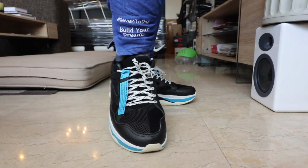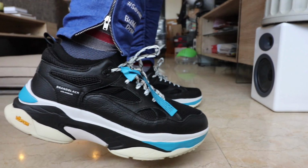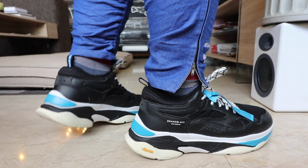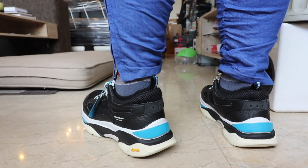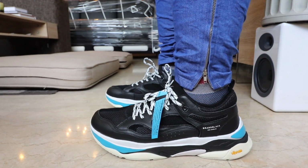So Carlo, you mentioned that this is a cheaper alternative of the Balenciaga Track Trainer. So how much is it? Now, usually the Balenciaga Track Trainers sell for like $1,000 or 50,000 pesos. Here in the Philippines, they're actually more expensive. They sell for over 60,000 pesos. Now, this pair is not cheap compared to cheaper shoes, but it is cheap compared to the Balenciaga Track Trainers.